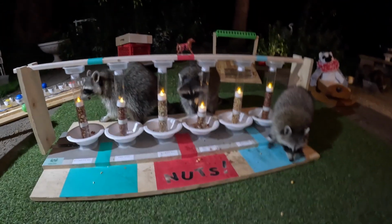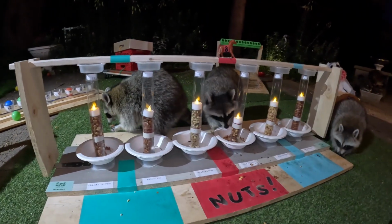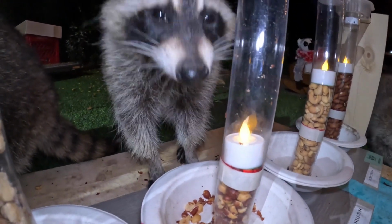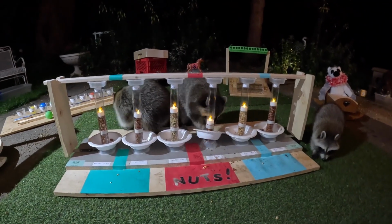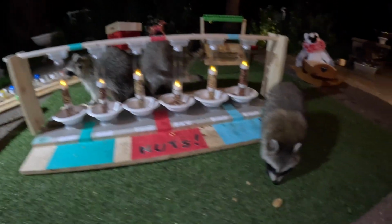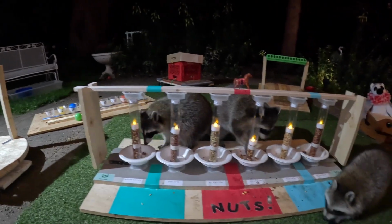Oh yeah. Peanuts cross the line, right in that back corner. You could see it cross the finish line. Hey, hey, we have a champion in the nuts, Spanish peanuts. Let's see who comes in second, who comes in third.